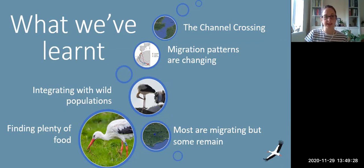We know that they're integrating with wild populations. We know that they're out there mixing with wild white storks, and we know that thanks to the sightings that we've been getting in from France and Spain. We know that most of them are migrating south, but that some are remaining, and that's not an issue, that's not a problem.